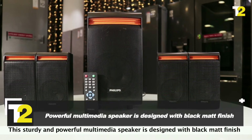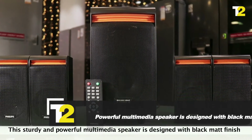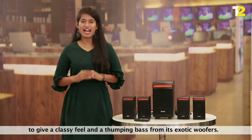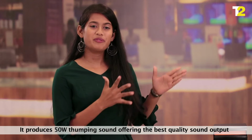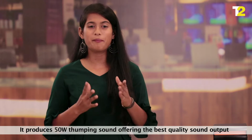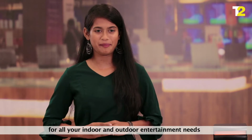First look: this sturdy and powerful multimedia speaker is designed with a black matte finish to give a classy feel and a thumping bass from its exotic woofers. It produces 50 watts of thumping sound, offering the best quality sound output for all your indoor and outdoor entertainment needs.